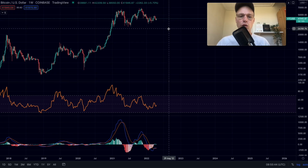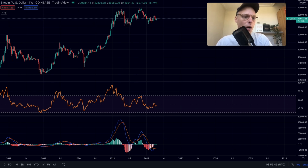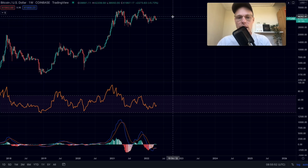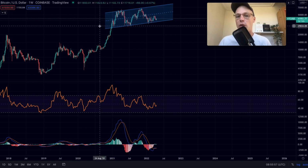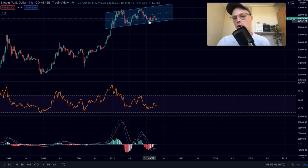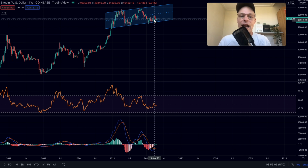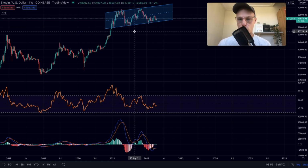First of all, guys, I do have to say that if we look at the structure, it is actually looking quite okay. We can draw a parallel channel right here. We can just combine these bottoms, extend the channel, and we got a rising channel. Right now we are around the bottom of that rising channel, slowly making higher lows, which is actually quite a bullish sign. If we have a look at the structure that Bitcoin has been in for the past year, maybe even more, but definitely for the past year, then it is quite a bullish structure because the bigger structure is still in an uptrend.